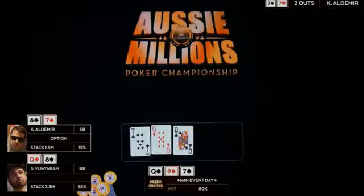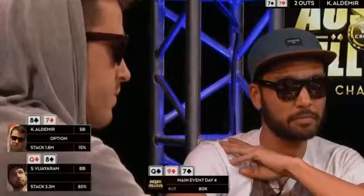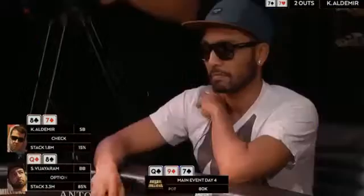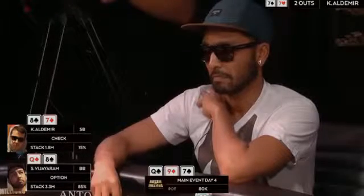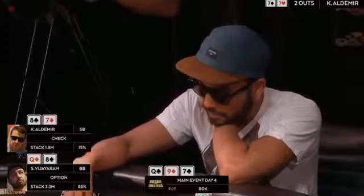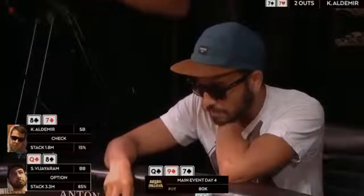Action in seat 1. No, I'm good. Check. Pairs for both players, but Bajayaron's pair leads. He bets 35,000.